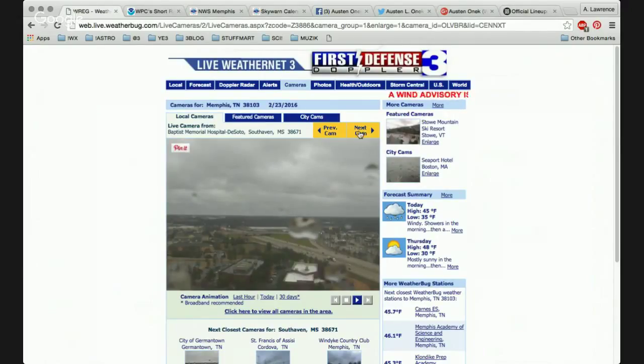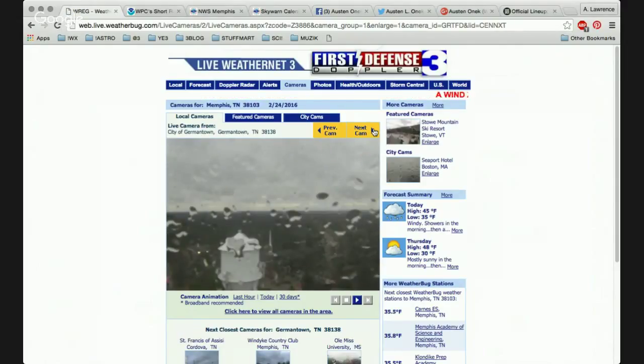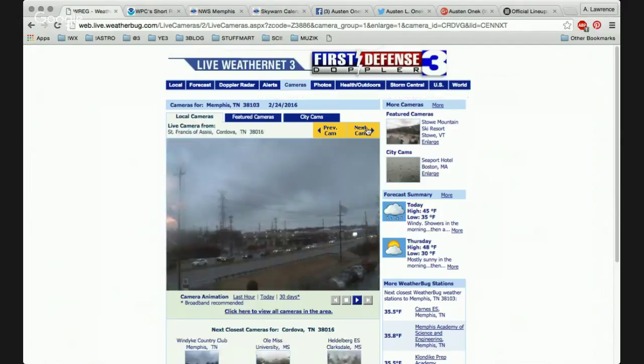Those raindrops on the camera lens at Baptist Memorial Hospital in DeSoto and South Haven, looking off toward Horn Lake, I-55, and Goodman Road this morning, covered over by some wet conditions. Likewise, in Germantown this morning, some scattered showers, dropping some rain on the camera lens. A little bit of clearing off to the west, but not by much for this morning, and starting to see some traffic finally picking back up at St. Francis and Cordova along Germantown Parkway, just south of Interstate 40.